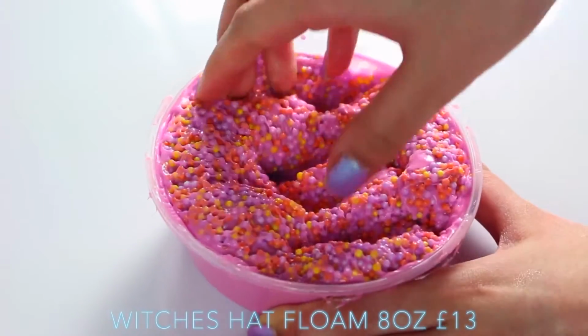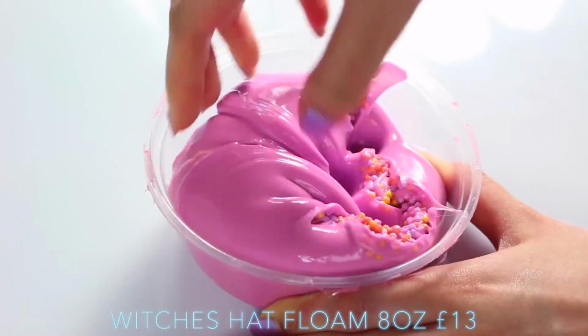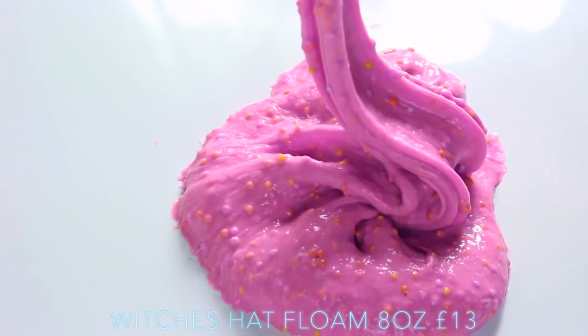Witch's Hat Floam was one of her Halloween special edition slimes, and this comes with a little charm in it, and like all of her other slimes, they are so glossy and just really fun to play with.